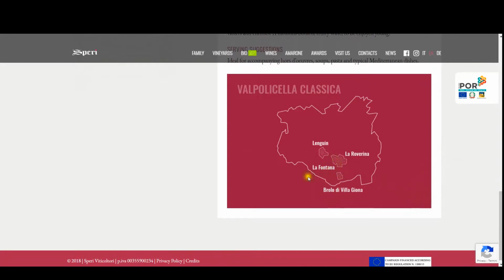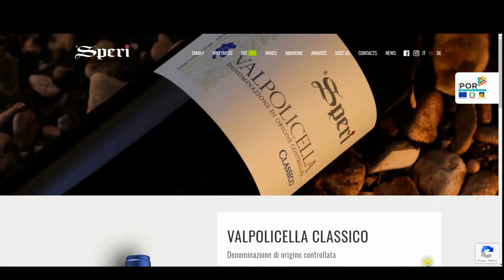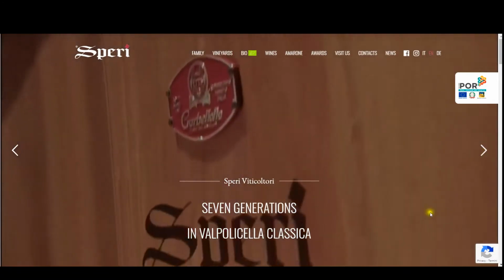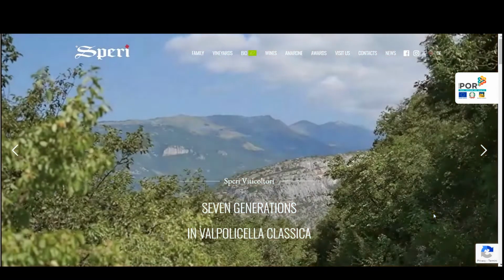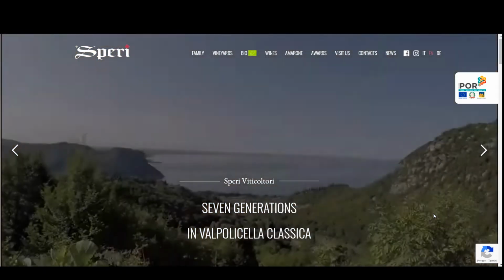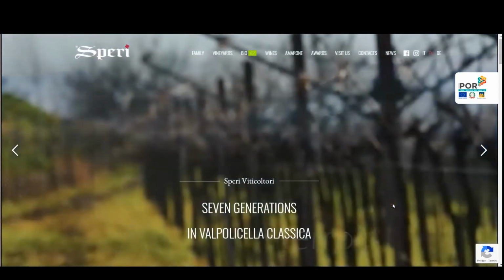So here you see the Valpolicella Classico. These are their vineyards. And that is so basic. This is absolutely outstanding. I wanted to show you again here their video, and I hope you have the chance to really try all their range. But absolutely, this one has a very good level, very good value for money that you can find in the market right now.